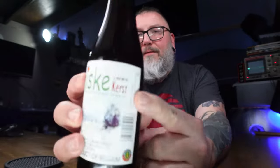Yeah, we're rolling up on a little Smisje. I don't even know how it's spelled. Words are hard. It's Smisje Brewery, imported by B United. This is their Belgian countryside winter ale, ale brewed with spice. Kerst. Smisje Kerst.